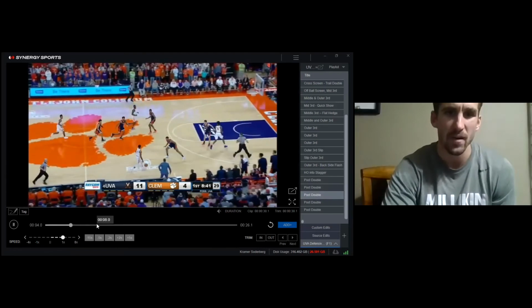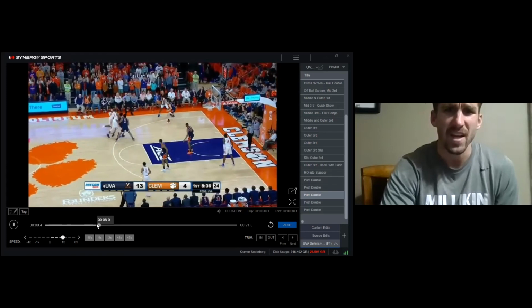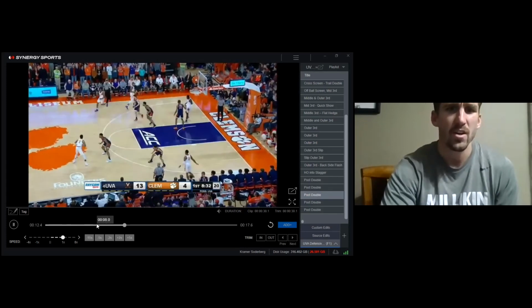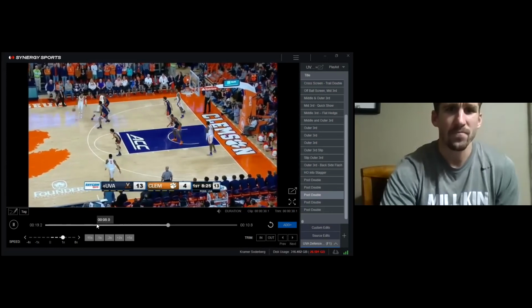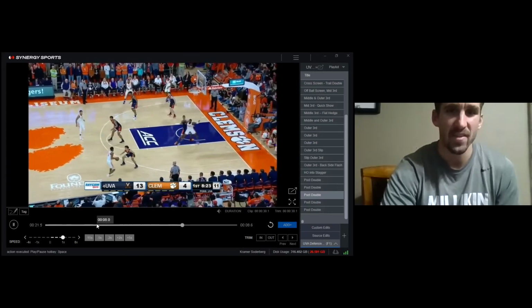Let's get another look at one here. This is against Clemson in 18 or 19, I think. Okay, so they'll reverse it a little bit here. Good, we're fine with our positioning. They try to slip a little middle third ball screen. They handle that well. There was a good ball screen switch. They had the personnel to do that.